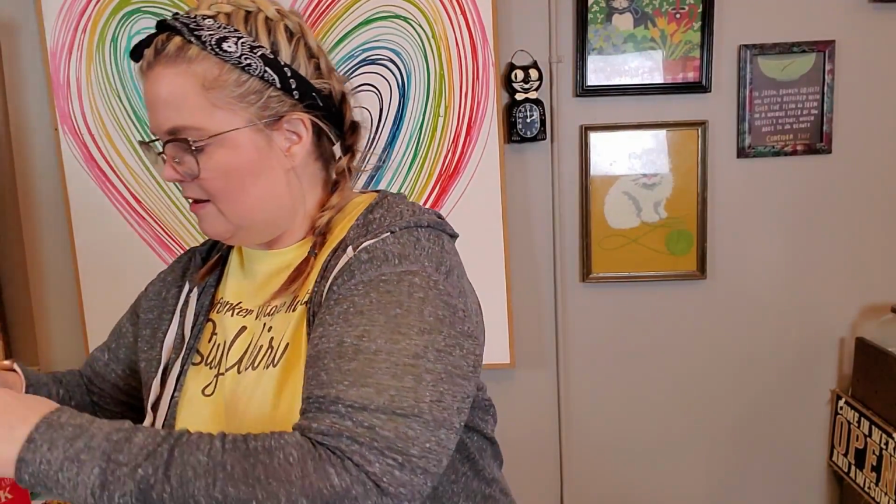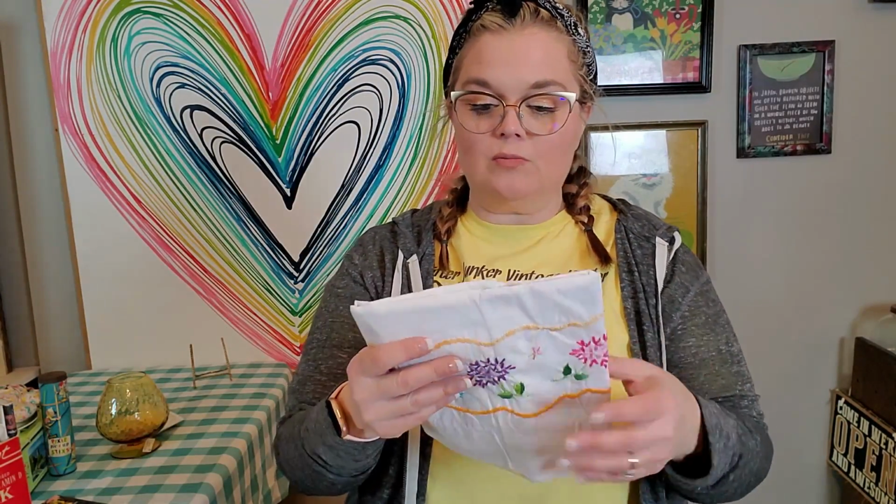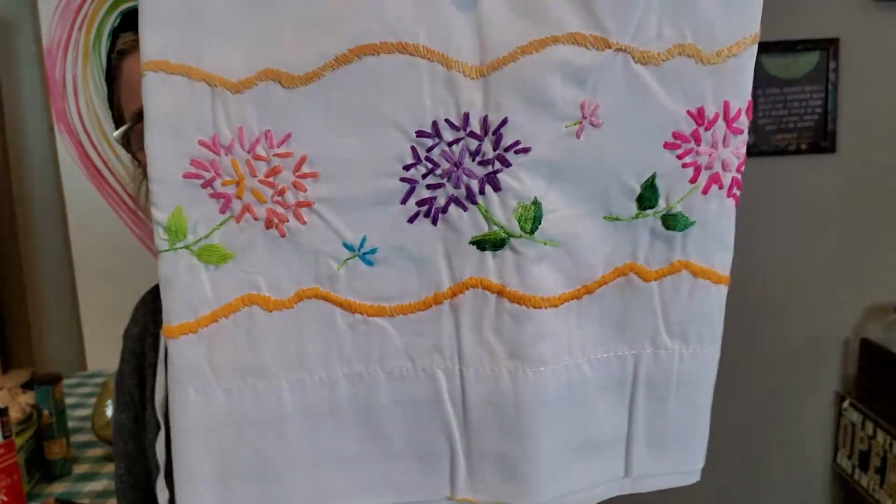And they're so clean. They smell clean. They're clean and pressed. So this booth did a good job at displaying and making sure that their pillowcases were nice and neat. There's this one as well.